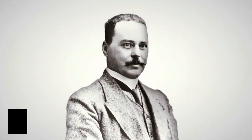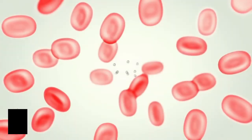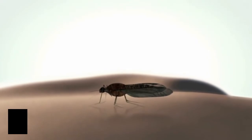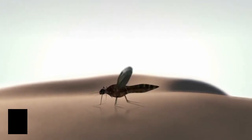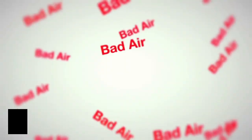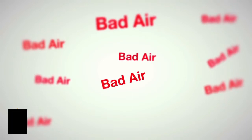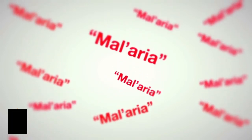Dr. Ronald Ross made a startling discovery. In the mosquito's gut, he found 12 delicate circular cells, which he realized were parasites previously observed in the blood of malaria patients. This discovery confirmed the suspected, but till then unproven, link between malaria and mosquitoes, which transmit the disease through their bite. For centuries prior to this discovery, it was believed that malaria was caused by bad air, hence mal aria from the Italian.